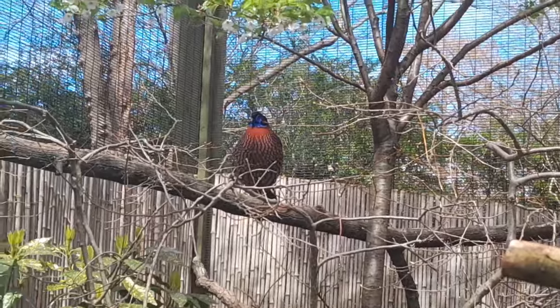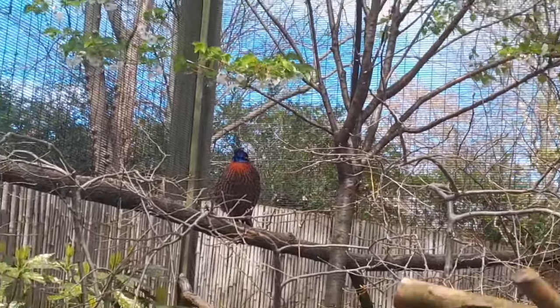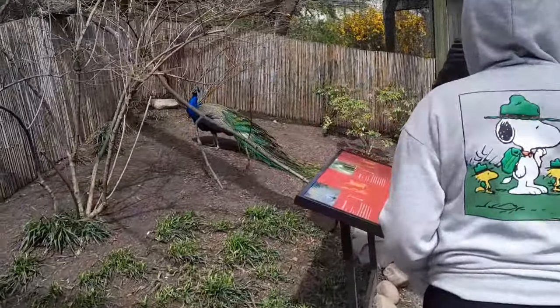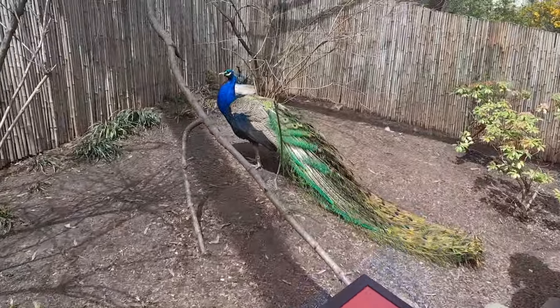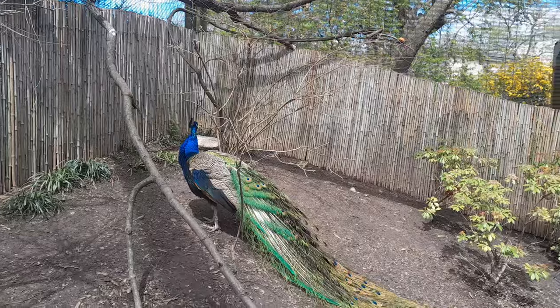Chest is beautiful. Yeah. Bougie. That blue. No, not that blue. There. Oh. Can't you try and impress me? I'm a lady. Oh my goodness.